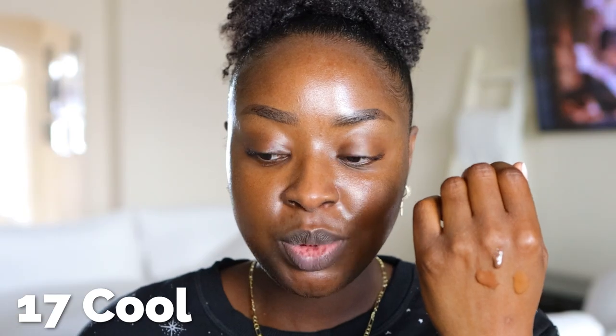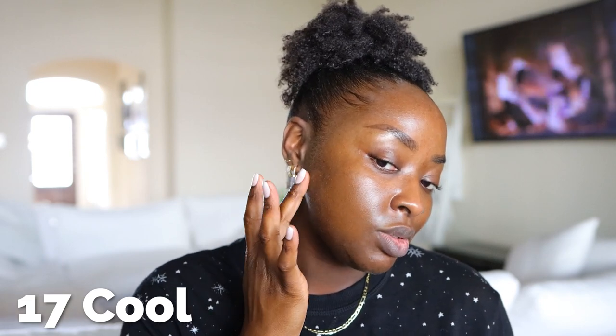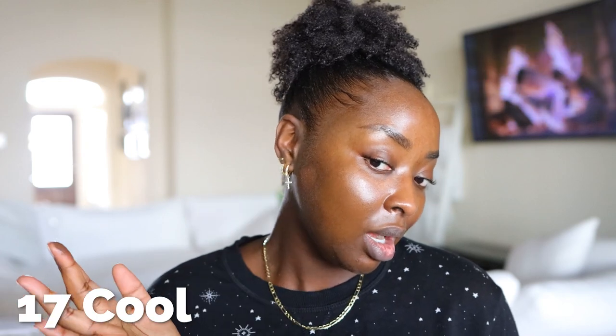I'm pumping 17 onto my hand. Yeah, 17 is pretty dark. And I'm gonna put this around my jawline. I can do 17 when I'm on vacation and I get really dark. Like, look at that. Nice and hydrating.